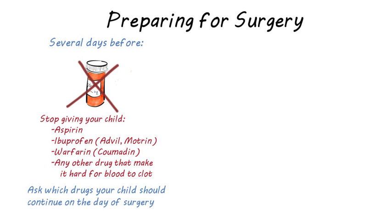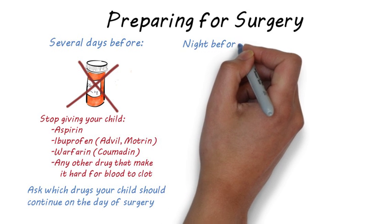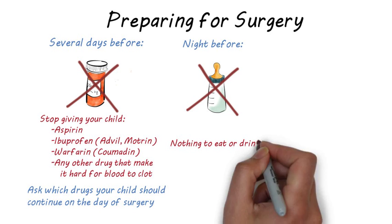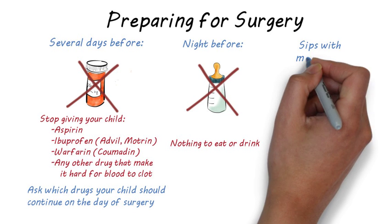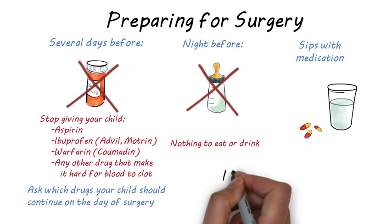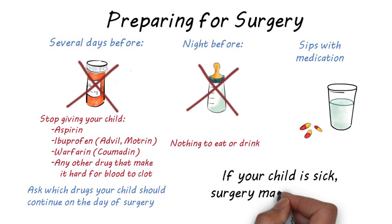The night before the surgery, you will be asked not to give your child anything to eat or drink. You may give your child small sips of water with any drugs your surgeon told you to give. The surgeon and healthcare team will make sure your child is healthy before the surgery. If your child is sick, surgery may be delayed. The duration of the surgery will vary depending on the type of cleft your child has.